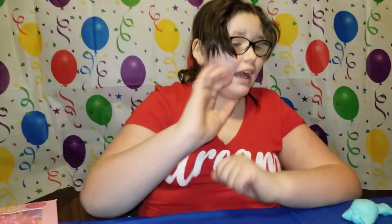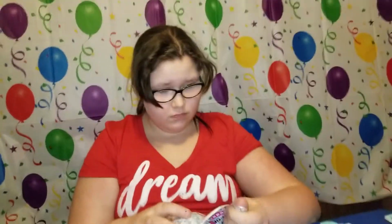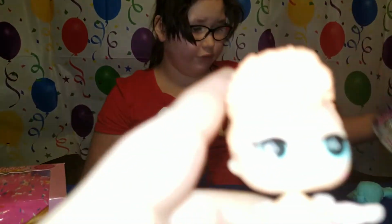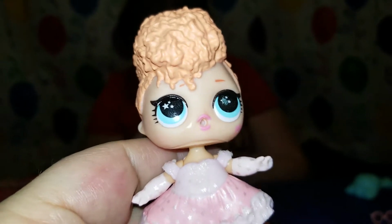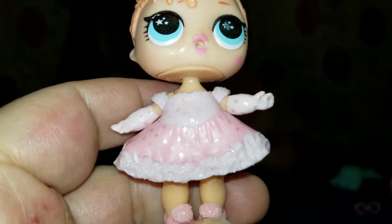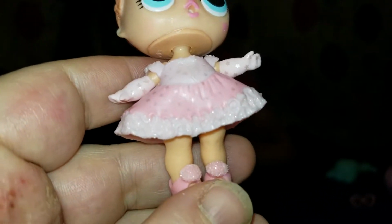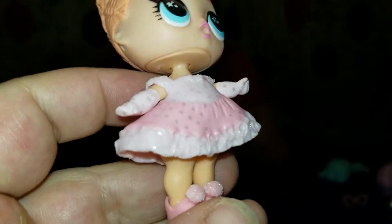Okay. As we said earlier, we're going to start with the Bling series next. And while she's doing that, I will show you Goody. All dressed up. Well, not fully dressed because she's missing. So she's got this light orange hair. I love the stars on her dress and how they shine. And her little pom-pom shoes. A little bit of glitter on there.